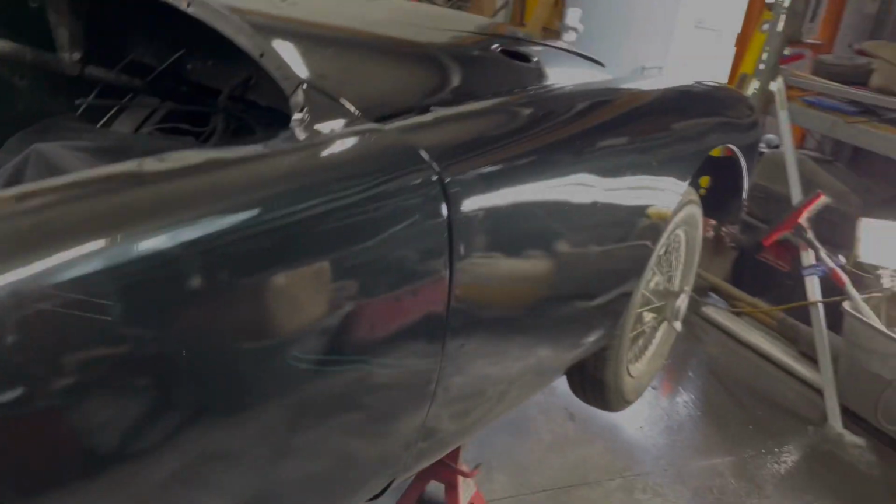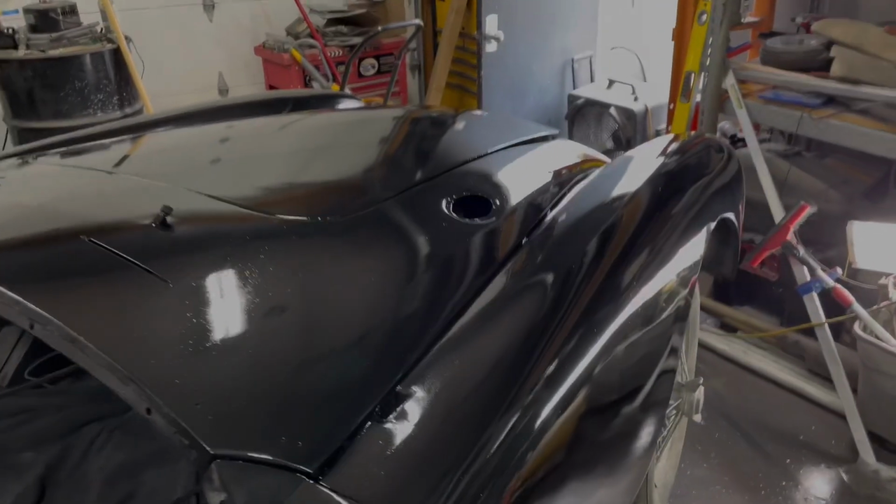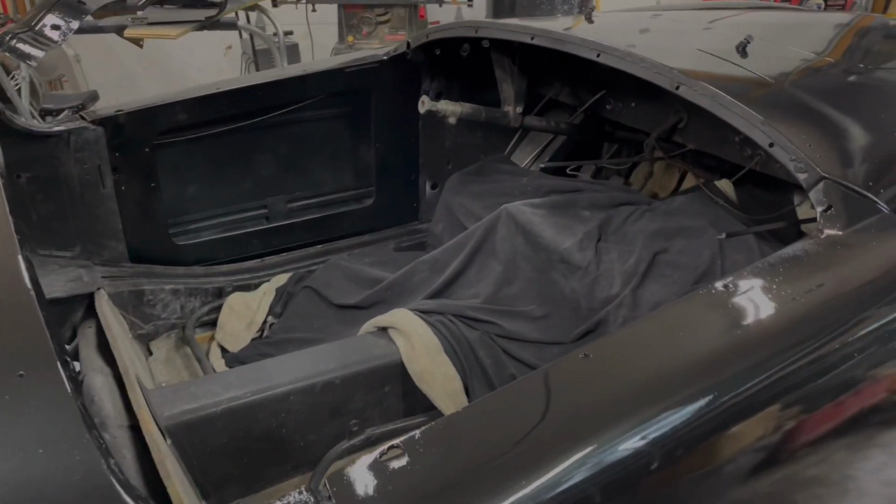Quick cut and buff, and we're ready to rock it out. Next up, interior. See if I can get, yep. There's the glass flake. Look how pretty.